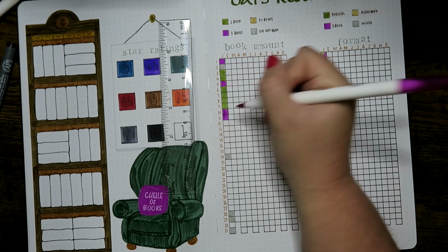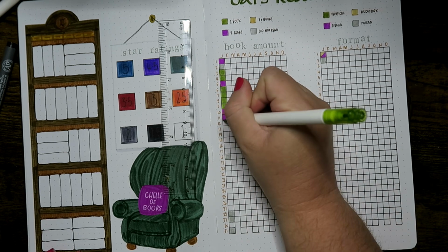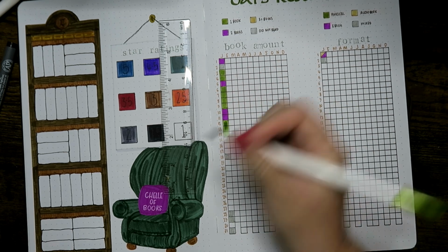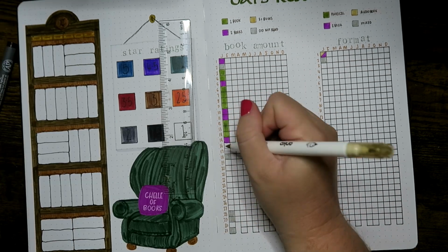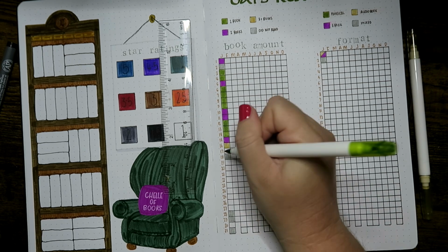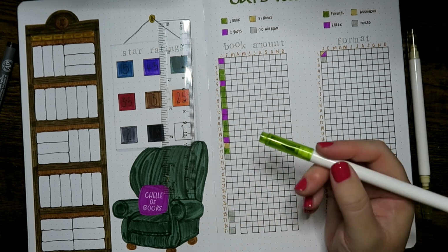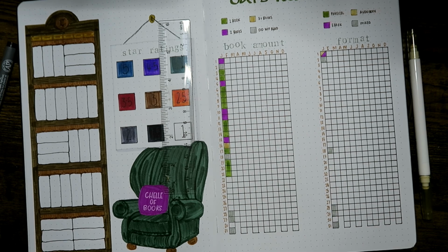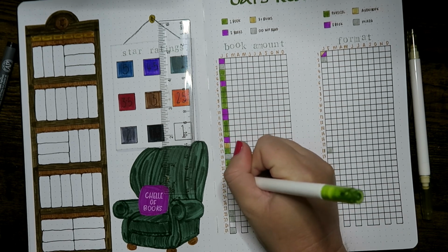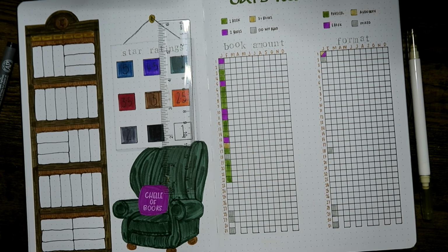Loving the color scheme. So the grey means I did not read. Green, which is a lot of them, is when I read only 1 book that day. Purple was 2 books, and the little tan color that starts to appear at the end of the month represents 3+ books. I'm really happy with my reading over January, that I got to get through so many books. Yeah, really had a good time.